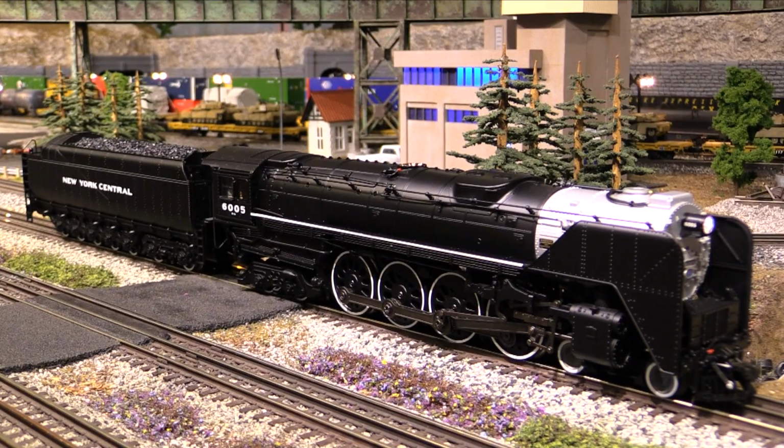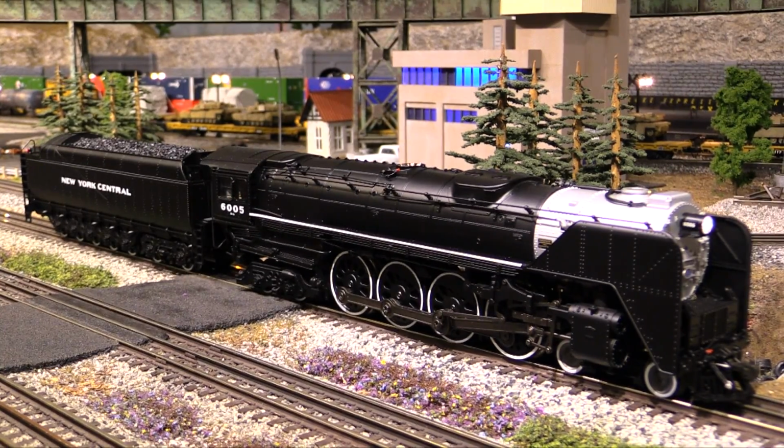Now, I'd like to show you the water scoop spray effect right now, but like I said earlier, you can only activate that effect when the engine is moving. So the last thing we'll do before we move it on out is to demonstrate some of the Crew Talk sound effects.